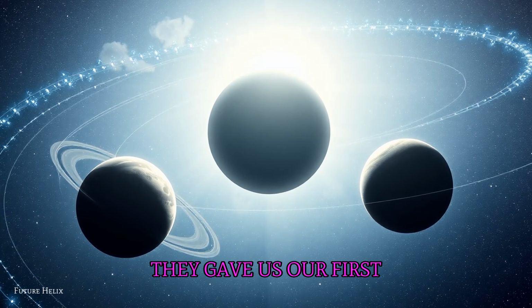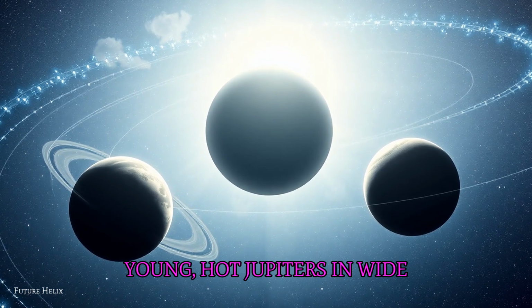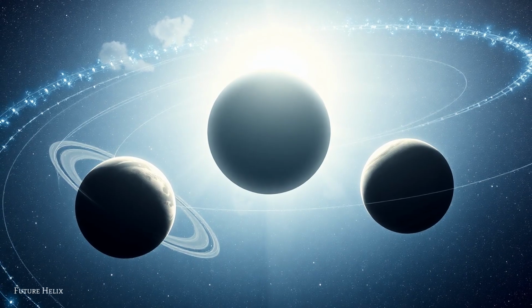They gave us our first family portrait of other solar systems, revealing a gallery of young, hot Jupiters in wide orbits, worlds that challenged our traditional models of how planetary systems form.